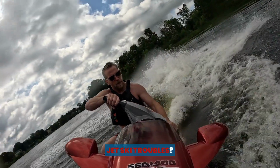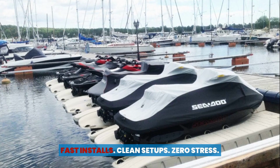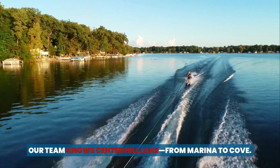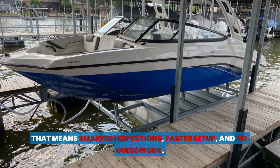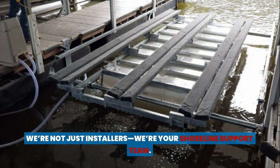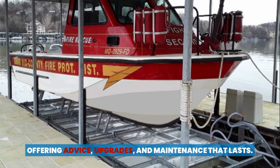Jet ski troubles? We've got floating PWC docks and drive-on lifts that keep you moving. Fast installs, clean setups, zero stress. Our team knows Center Hill Lake, from marina to cove. That means smarter inspections, faster setup, and no guesswork. We're not just installers, we're your shoreline support team, offering advice, upgrades, and maintenance that lasts.